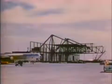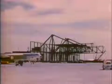B-52 is a great plane because I liked flying it. It was a fun plane to fly. One of the most challenging things about it was refueling it. You get a plane that big, 500,000 pounds, behind a tanker that's 350,000 pounds, and you got to transfer 120,000 pounds of fuel. That's part of the things that make it a great plane. It can go and go and go.